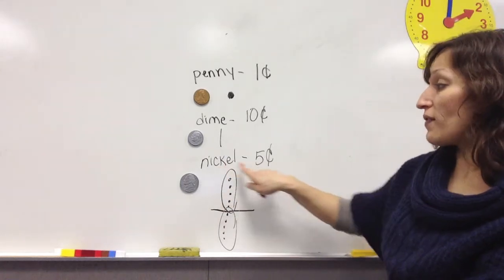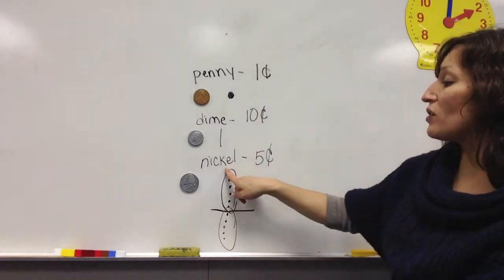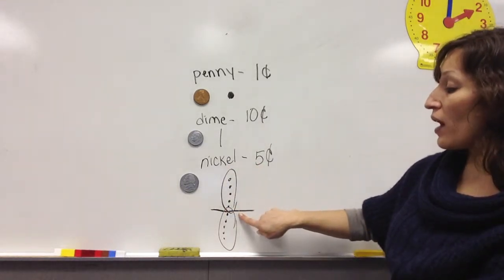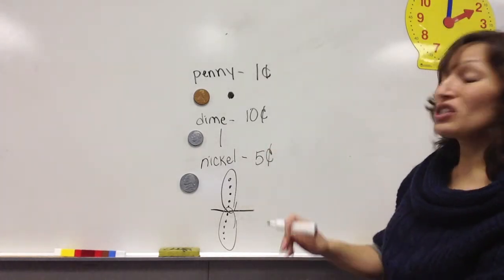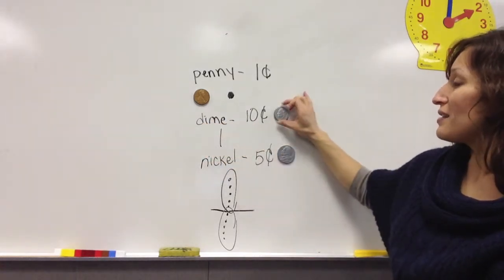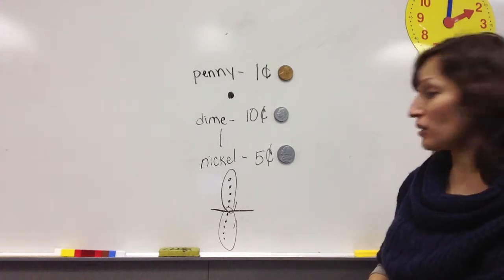A nickel is worth 5. A nickel's value is less than 10. 5 is less than 10. In fact, the value of a nickel is exactly half of 10. See, here's 10. If I take half of it, that's the 5. And we know the other group would also be a 5 because 2 5s put together make a 10. Okay? What's really tricky is that the nickel is only 5 cents. The dime is worth more, 10 cents. But the size of the coin is smaller than this one. I don't know why they did that.